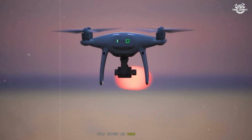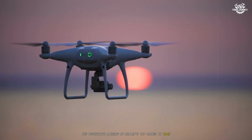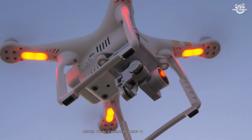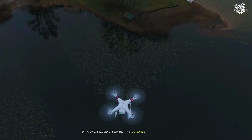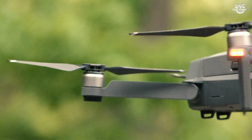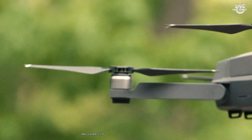Final thought, and there you have it, the definitive ranking of Xiaomi's top drones in 2025. Whether you're a beginner looking to explore aerial photography or a professional seeking the ultimate tool for your creative vision, Xiaomi offers options across various price points and capability levels.